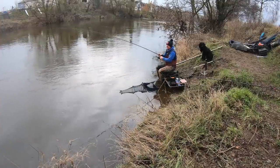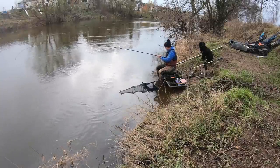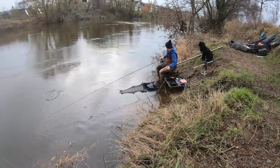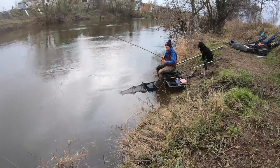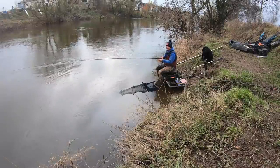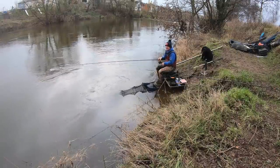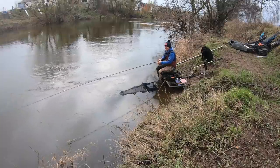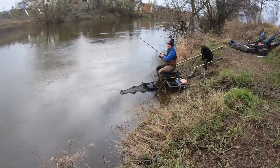This time it's just the bulk holding the float down. The bulk's just holding the float down a bit better, and we're getting bites again. So again, just off the rod tip. That's it. Just let it come in on the inside. That's the spot. Every now and again a boil catches the float and it just sends it on its side. It's absolutely horrible.